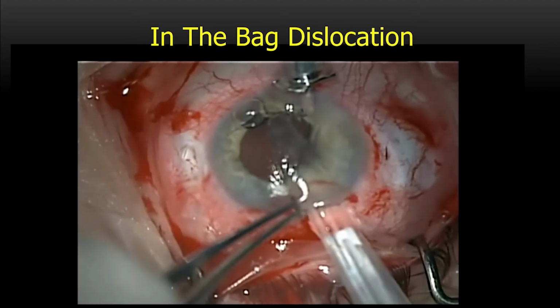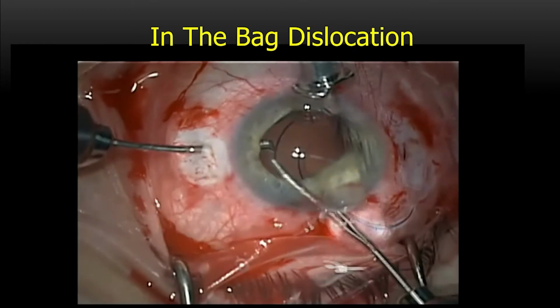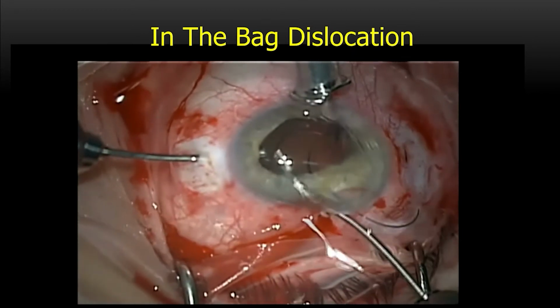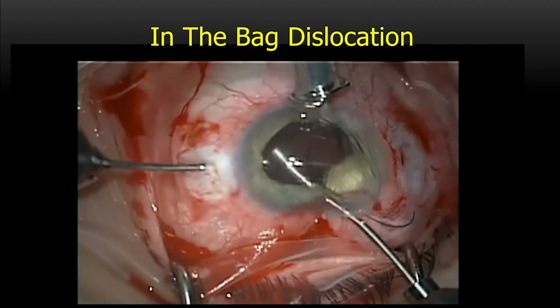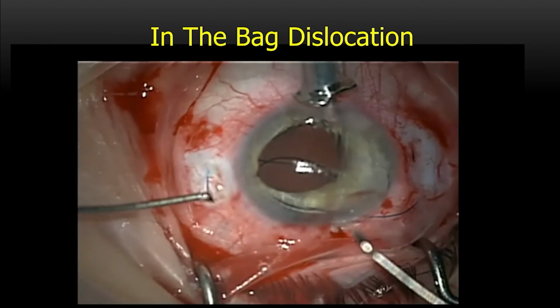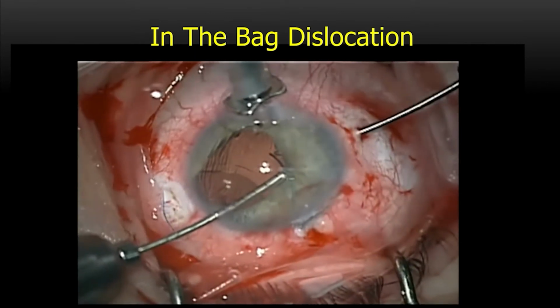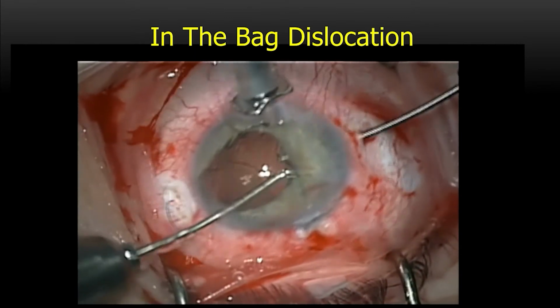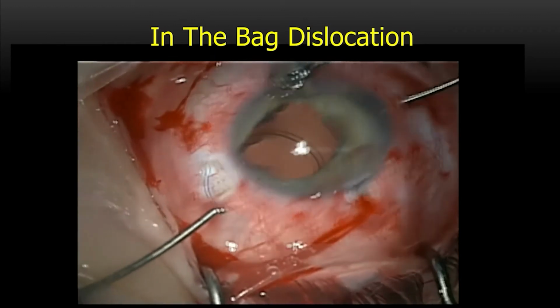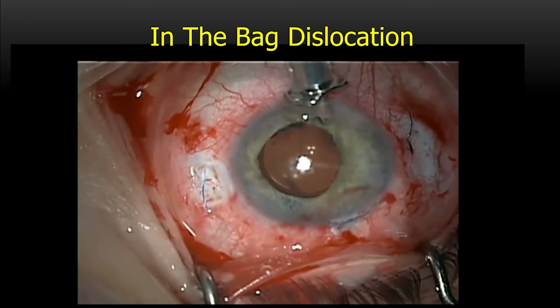This lens can be either a foldable lens or a rigid lens, as the incision would allow for the placement of a 6mm optic IOL into the eye. I've chosen to use interscleral haptic fixation, which I'm demonstrating here, in order to stabilize the lens once it's being placed into the eye.